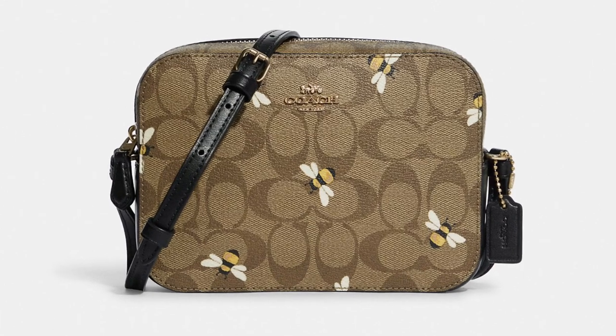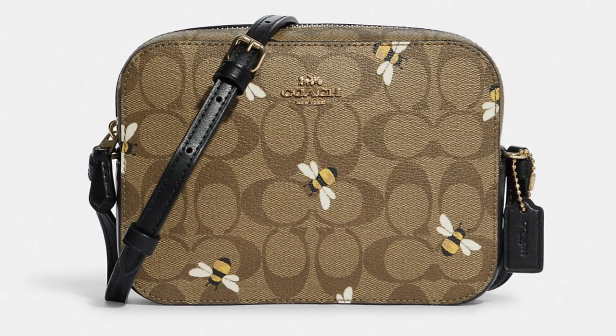Next up for the B print collection, we got the mini camera bag in signature canvas with B print. I like this. I actually like this along with the Rowan satchel. I think because the bags aren't too big, they still complement the B print really nicely. And the B print isn't overpowering the bag design either.